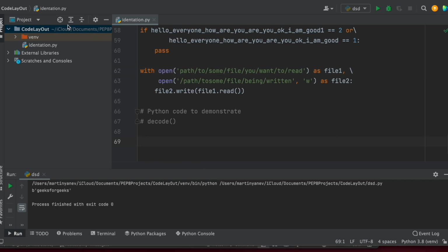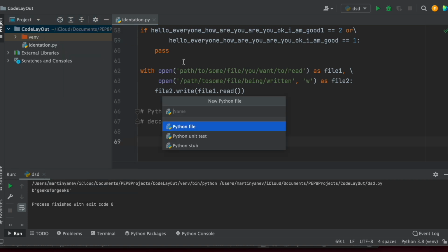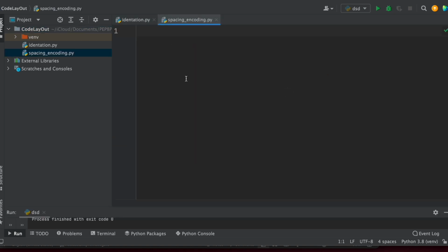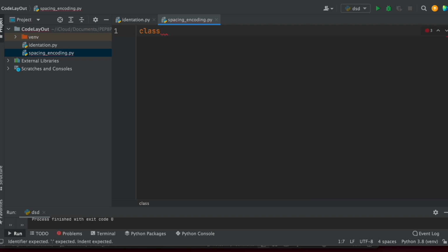So to do that, I'm going to create a new file. Let's select Python file, and I will name this file spacing underscore encoding. Okay, so let's create an example class here. So let's do class, and I will name it person.